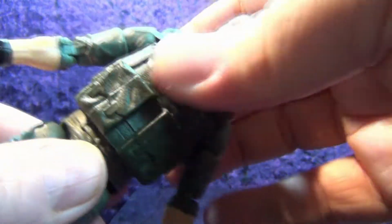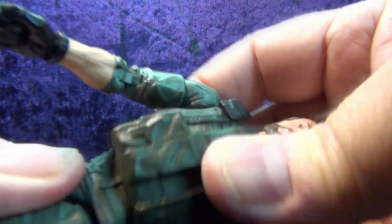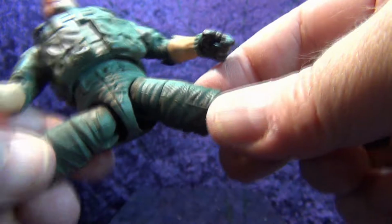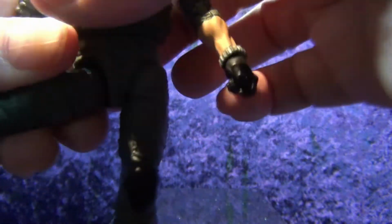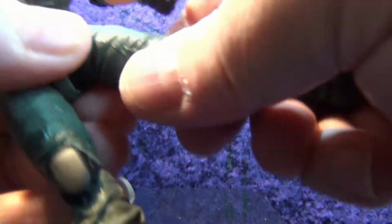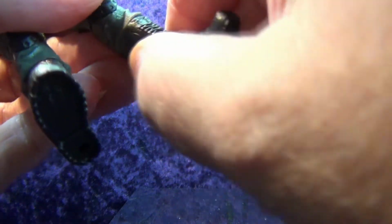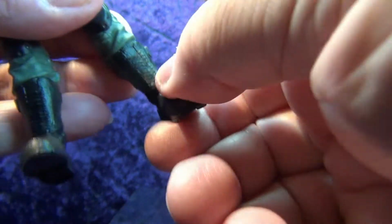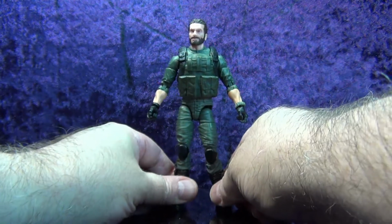I believe there's an ab crunch in there, but you're not going to get much with the vest there. There is a waist swivel down in there. And then we do have drop-down ball joints on the legs to give you a lot of leg movement, which makes sense because he's going to be riding the bike. So that's completely understandable. I've got a thigh swivel and a double knee. Goes back to there. We have a boot swivel as well. Awesome. Detents on the feet and a forward rocker on the feet as well.